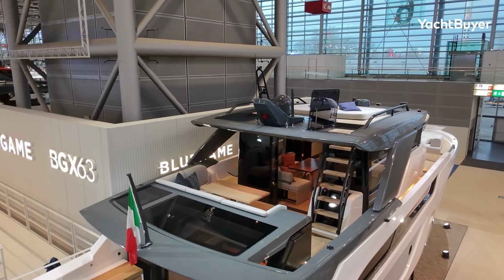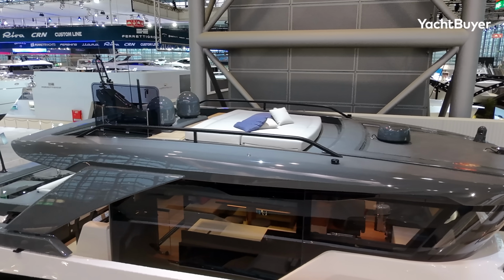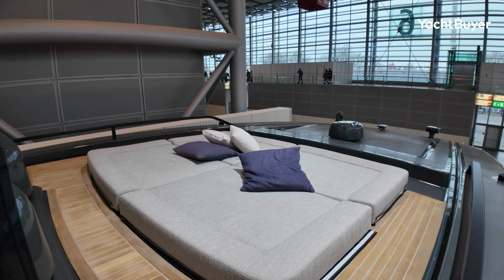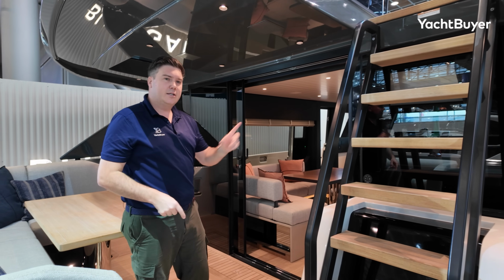You probably spotted another ladder. That leads up to the sun deck, and that is just sunbathing space. Obviously you have access to your navigation equipment, etc. But in terms of living spaces, a couple of sun beds, that's where you go and catch the sun. Now before we go and have a look at the interior, let's go and check out the foredeck.